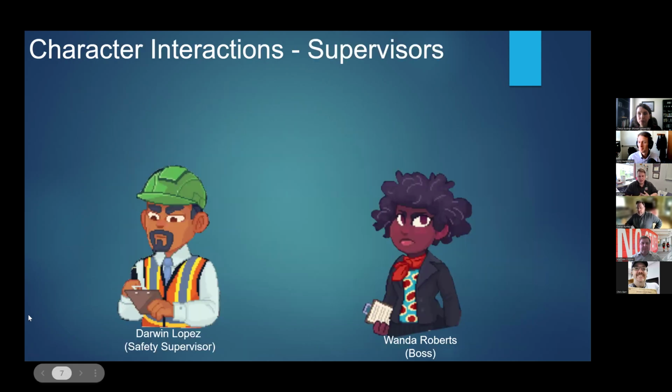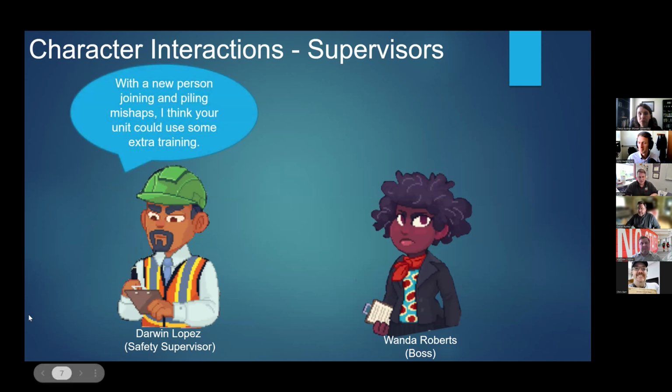So before we get a little more into the mechanics behind Content Under Pressure, it helps to introduce some of the characters that players are going to interact with. Their supervisors include Darwin Lopez, who is the plant safety supervisor. He is going to pop up periodically to check in on how things are going for safety. What are some things they should be thinking about related to safety? His personality is he tries to be relatable, but the game might describe his sense of humor as non-existent.